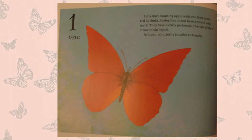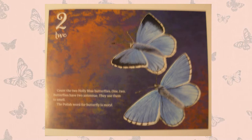Here is a red zirconia. Butterflies do not have a mouth with teeth. They have a curly proboscis, and they use it like a straw to sip up liquid. 2 butterflies. Can you count 2 holly blue butterflies? 1, 2. Butterflies have 2 antennae, and they use their antennae to smell.